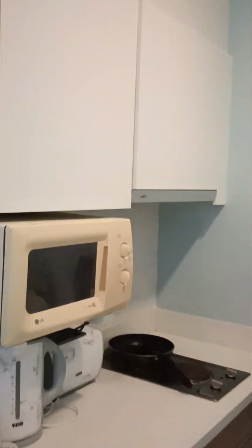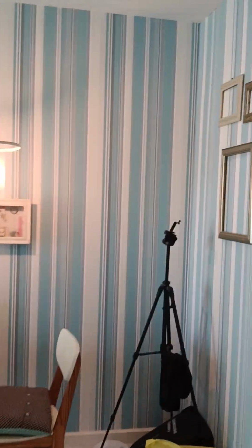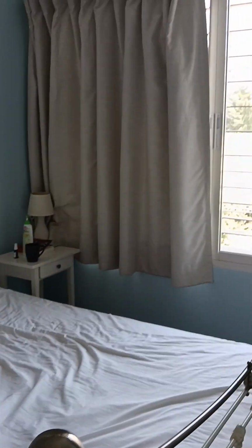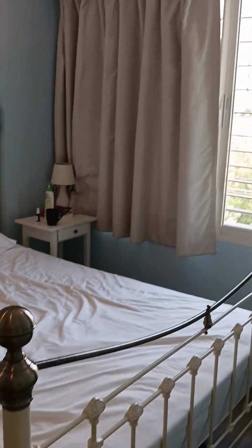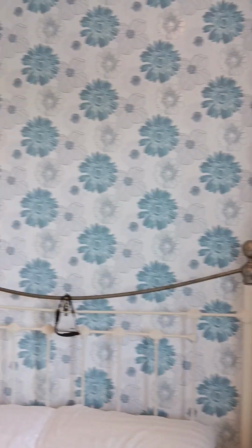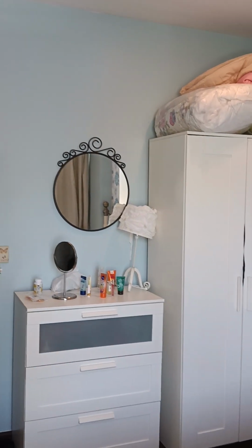Kitchen: you have the sink, microwave, the hob. It comes fully furnished. It is a bathroom. With the TV, sofa. Come to your sleeping room. The separate one is very nice, with the wardrobe.